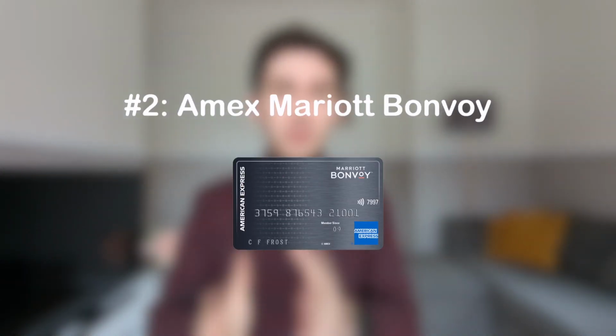And we are moving on to the card number 2, which is the Marriott Bonvoy card from American Express. I have not talked about this card before here on the channel, but this is a very valuable card for those of you who already stay at Marriott properties and are part of the Bonvoy loyalty program.